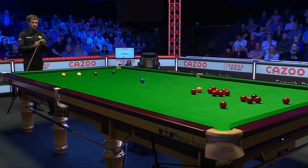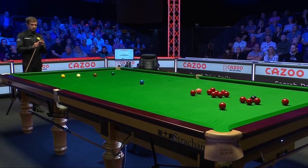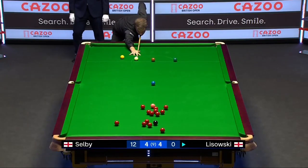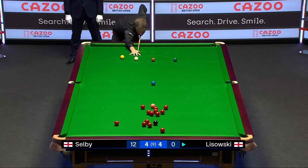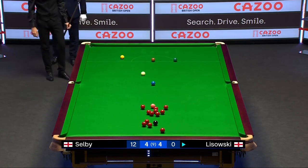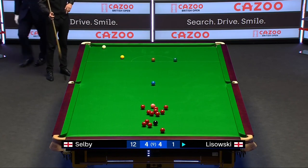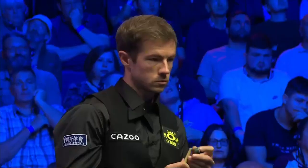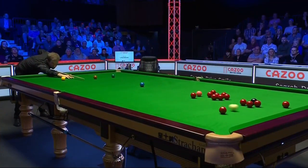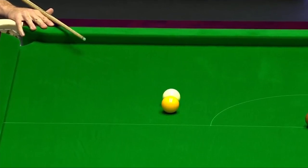He'd love to take this red on, but it's very dangerous. There is a gap between those three reds and the black and the red next to the top cushion, but it's a very small gap. He's got it. He's got the pot and he's got the gap. Great shot. Brave shot. Lisowski 1.